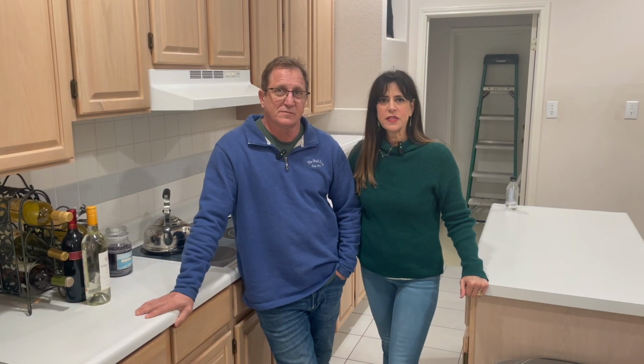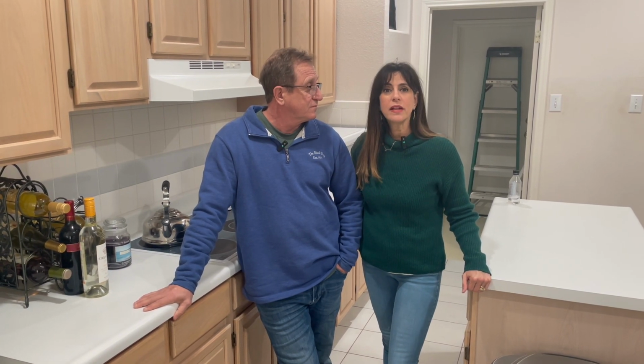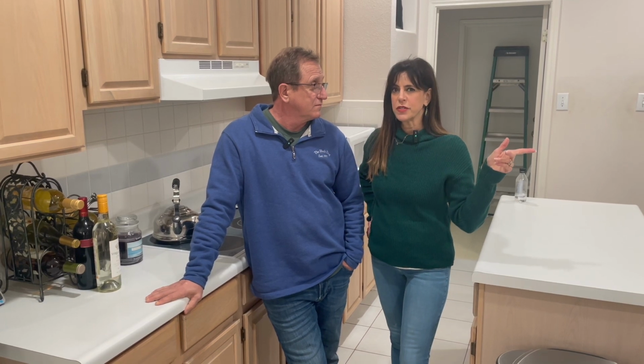We're in North Central San Antonio, and it's pretty much a whole house remodel that we're working on. Today we're going to show you the kitchen part and pretty much the downstairs part and master bathroom. So we're standing in the kitchen and it's going to be gone here in a little bit. All going away. We're going to start demo next week.